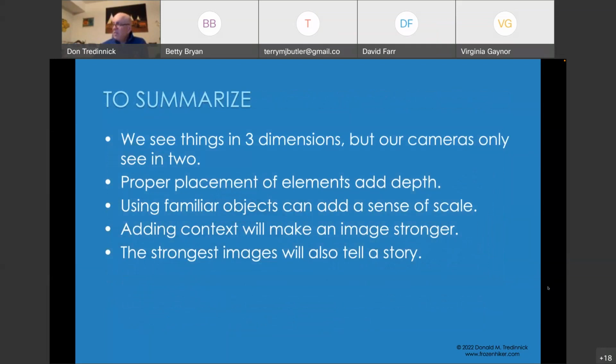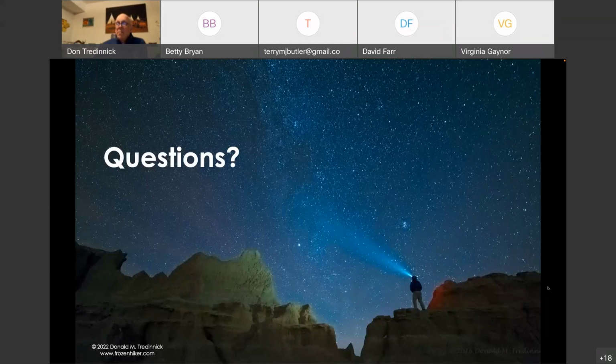So just to kind of summarize, the biggest thing to remember is that we see things in 3 dimensions, but our cameras really only see in 2. And just by the proper placement of elements within a photo, we can add a lot of depth. And then using familiar objects, we can start to get that sense of scale, and then we can build on that to add context. And then finally, the strongest images out there also will tell a story. So with that, I'll open it up for questions.